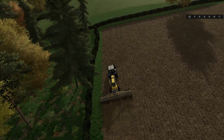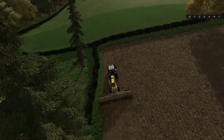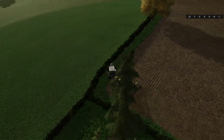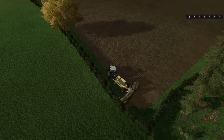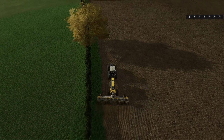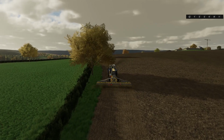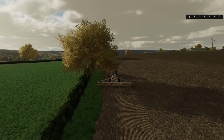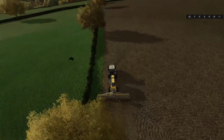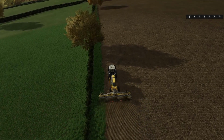So yeah, it hopefully won't take us too long, although this is a massive field and we are going 9 miles an hour. But we will be done before we know it. It's just the hill that's going to be a problem, but we will get there. So I'll put this back into a time lapse and we'll get as much of this field done as we can. So I will see you in a bit.